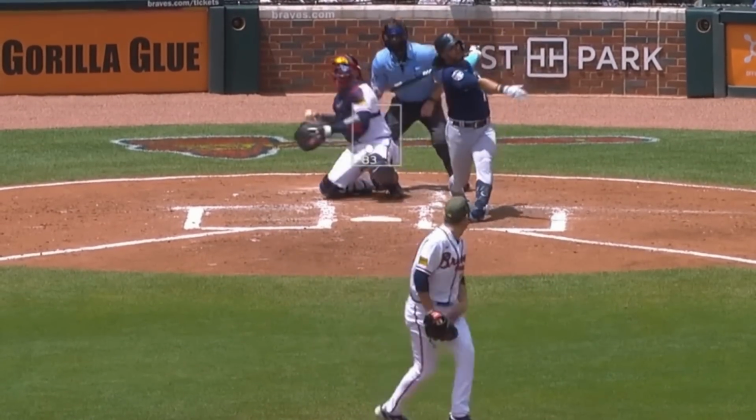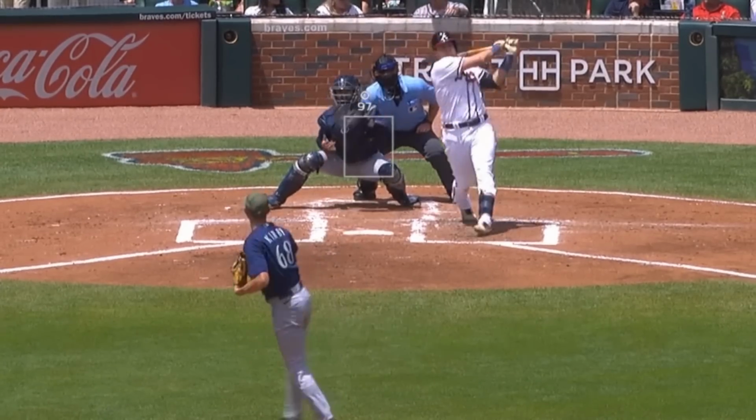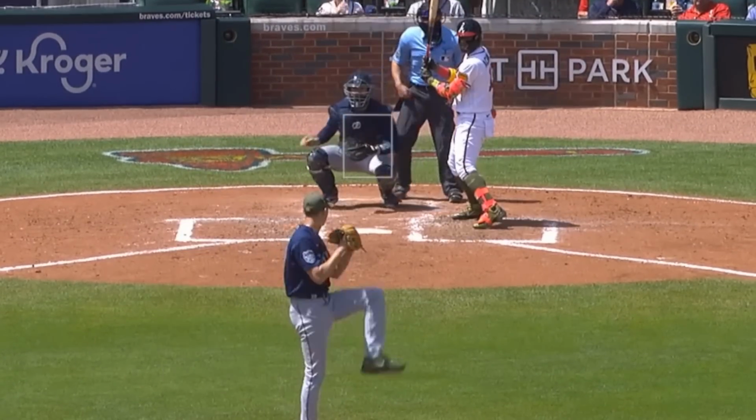And he battled George Kirby, who had 6 Ks in 7 innings and gave up 3 runs. And he had these overpowering fastballs. And his velo is crazy considering he only gives up 0.8 walks per 9 innings, leading the league.